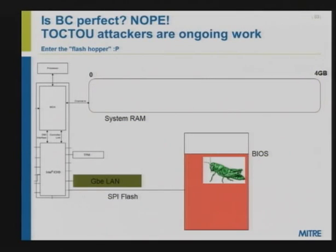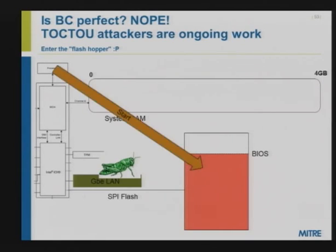Now, of course, it's not perfect. There are TOCTOU attacks, time of check, time of use. This means that the attacker is somehow aware beforehand that a measurement is about to occur. It's able to remove itself from the BIOS, like say jumping onto the gigabit Ethernet LAN or some other external device that has its own CPU so that it can execute code and move itself back at some point. It gets out of the way.